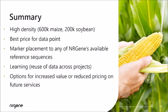Okay, now another question. What is the time estimation from DNA to receiving the file? Yep. So our turnaround time is 8 weeks. But please, as you go in and try this out, please discuss your timelines, your needs, and your project with an NRGene representative when you're ordering this. Okay, so that's important to do. We want to hear what your needs are, and we want to get your feedback.